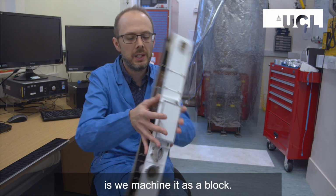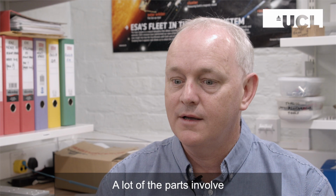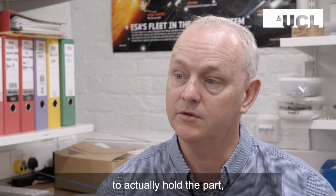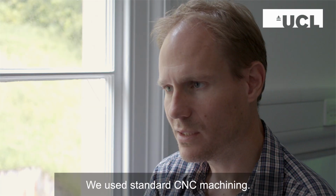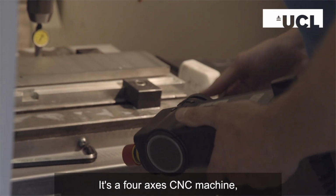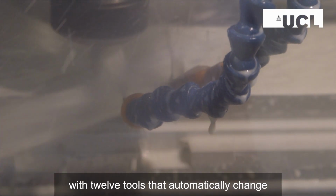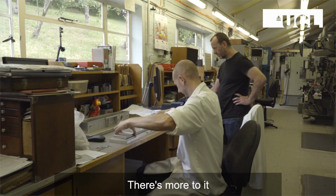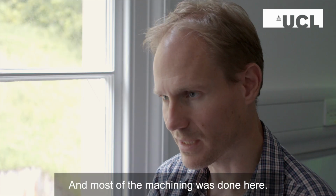What we do is we machine it as a block with all of this still solid in the centre. A lot of the parts involve making lots of various jigs and fixtures to actually hold the part, so you can actually make it to what the designer wanted to start with. We used standard CNC machining. It's a 4-axis CNC machine with 12 tools that automatically change once you've programmed it. Which involves lots of number crunching. There's more to it than just putting the piece of metal in and pressing go. And most of the machining was done here.